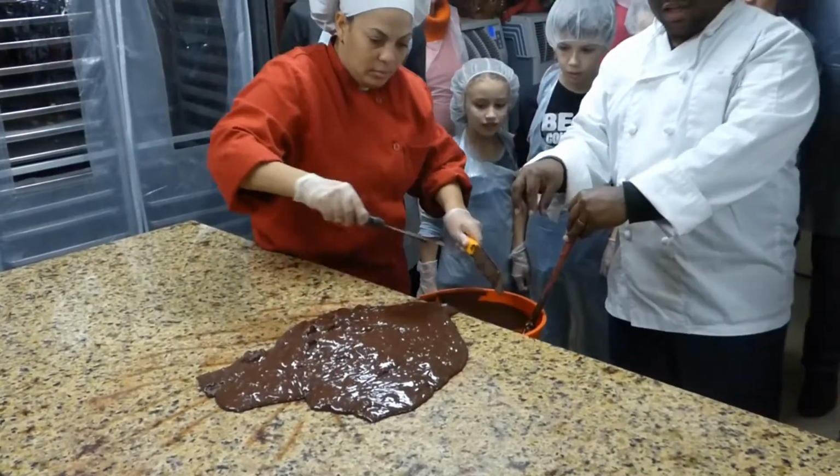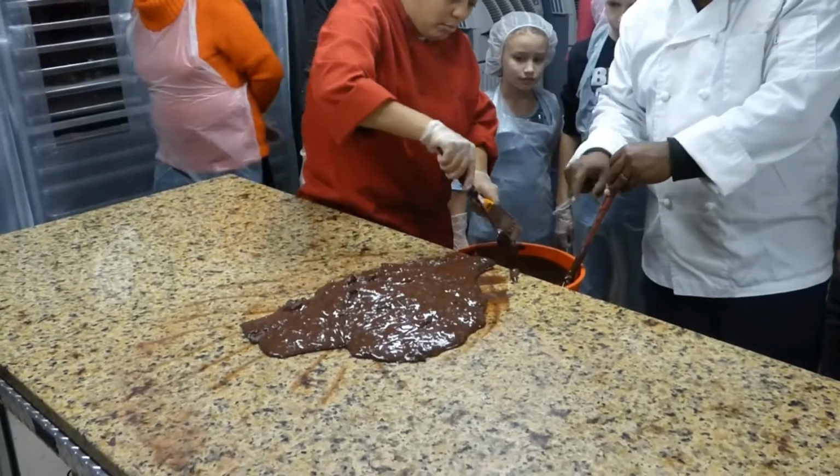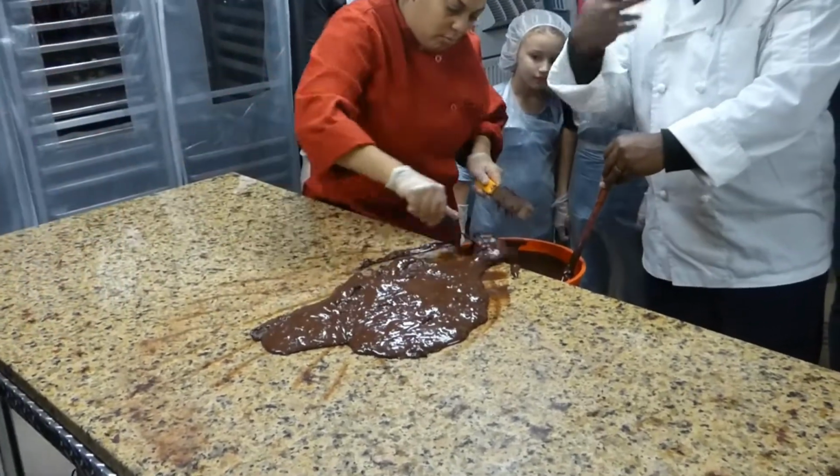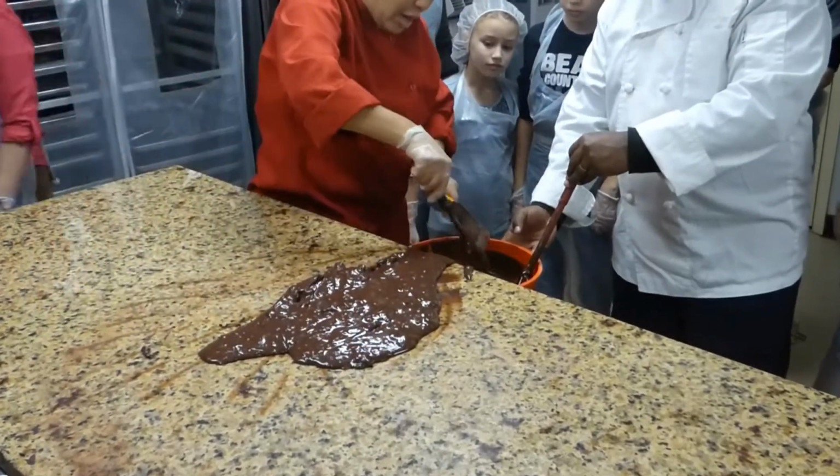We always leave at least about 5 to 10% of the chocolate that was 117 degrees in here, because that's used to seed it to help set it up to 89. That's what I was asking. Why is it just a little bit?